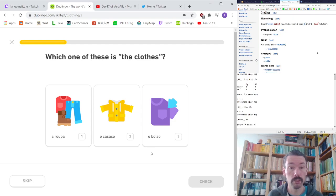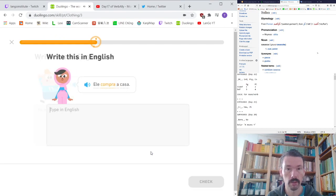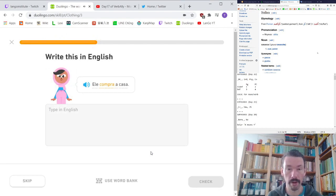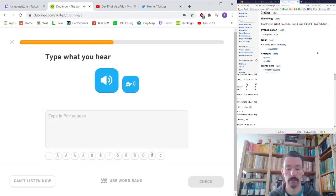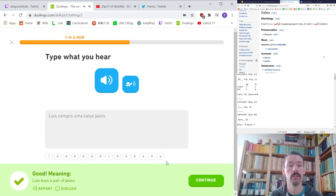Oh, the clothes is a roupa. A roupa. Ele usa calça jeans. Calça jeans. Jean pants. He wears jeans. Ele compra a casa. He buys the house. Luiz compra uma calça jeans. Right. Luis is a name. Compra, buys. Uma calça. A pair of pants. Calça with this modified C. Jeans. Luis buys a pair of jeans.